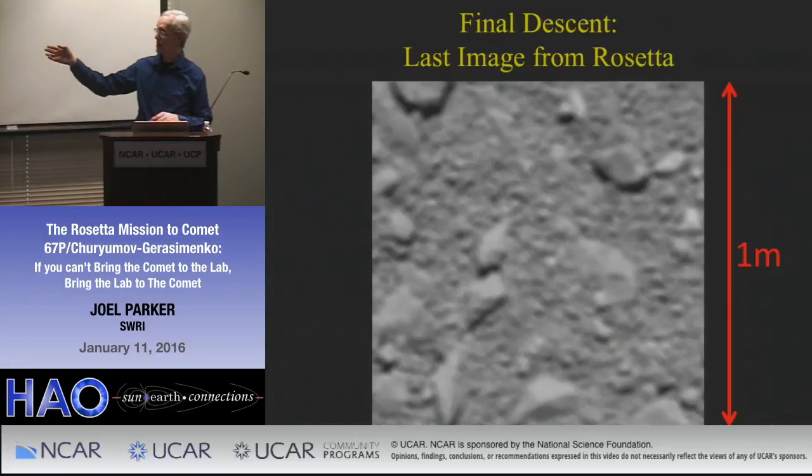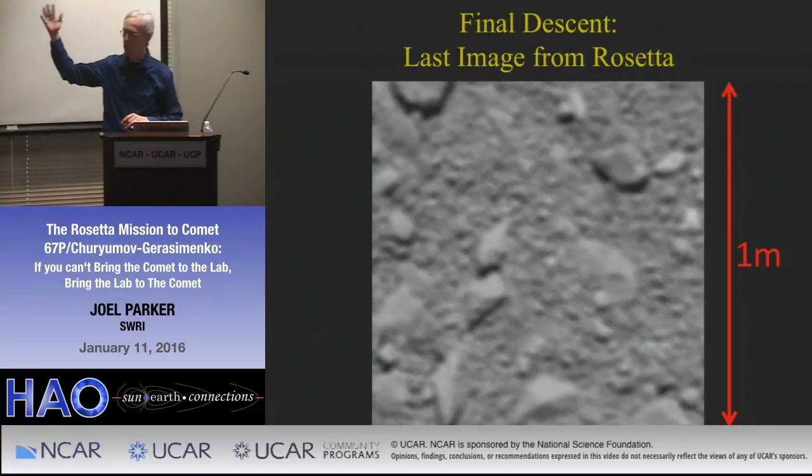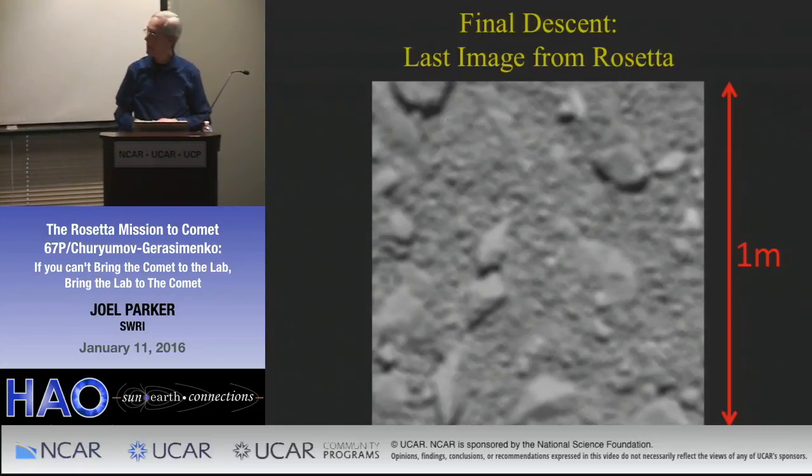And then this, of course, is the final image from the camera, a little out of focus because you're so close. This was taken about 20 meters above the surface. It's the last image taken. You can see the scale there of the image, 1 meter. The resolution per pixel is millimeters. And that was the end of the mission.